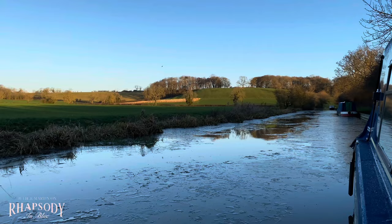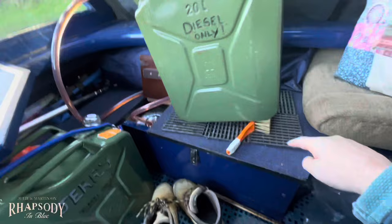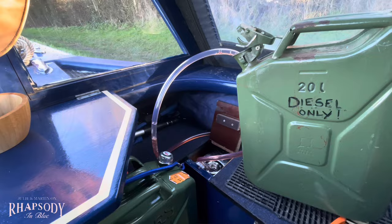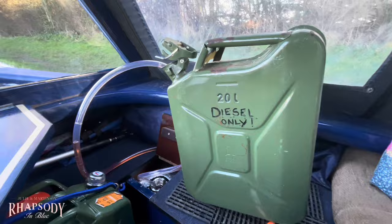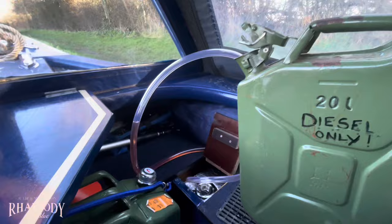Just putting some diesel into our Reflex stove tank, which is under here, obviously under our, you can see now, the other jiggle pipe. So we have another can of 20 litres there. We just put an extra 20 there. That should be more or less topping up the tank at the moment, just to keep our Reflex stove going so we can keep nice and warm.